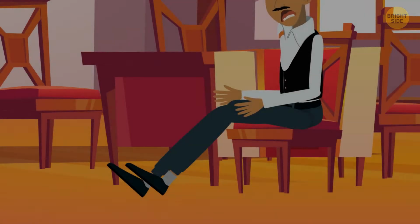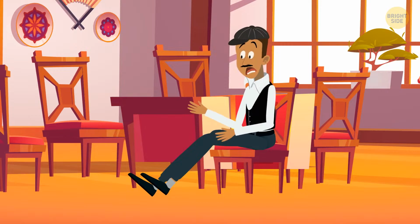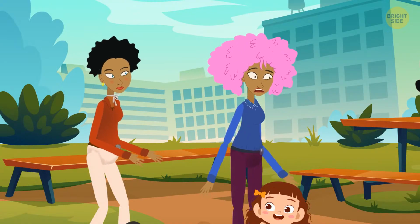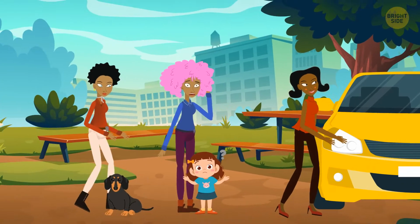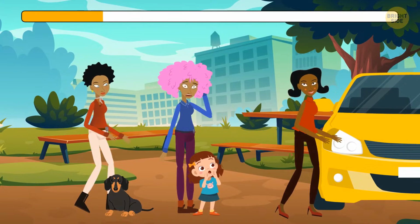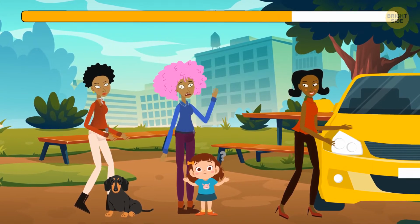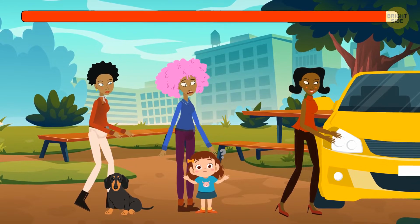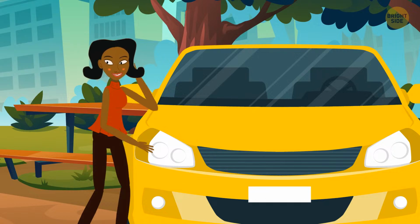That night, Kyle was robbed. One of the ladies stole a briefcase with $1 million. The police caught the ladies the next morning and knew immediately who did it. Can you guess who's the thief? Ella. Someone went shopping.